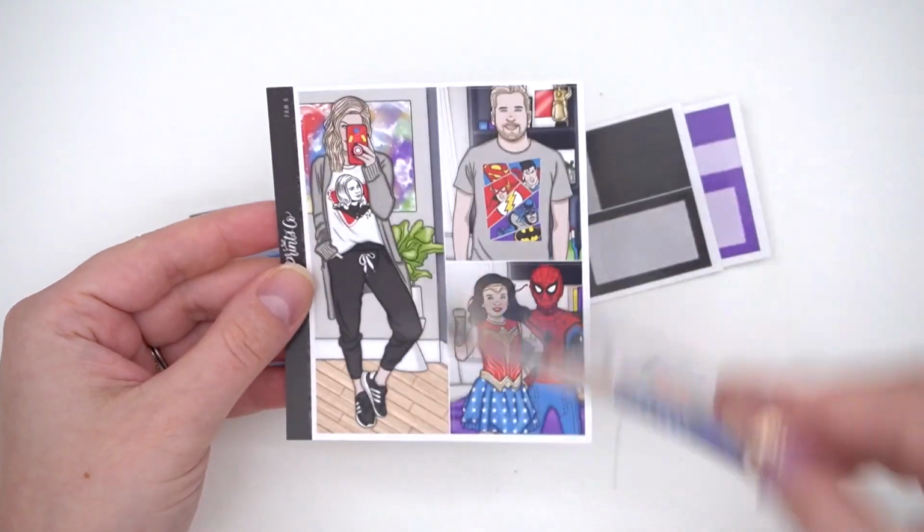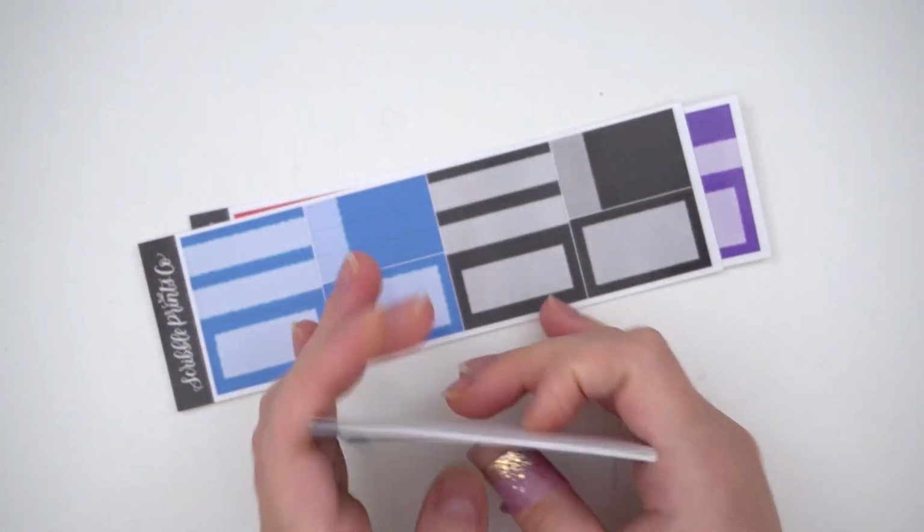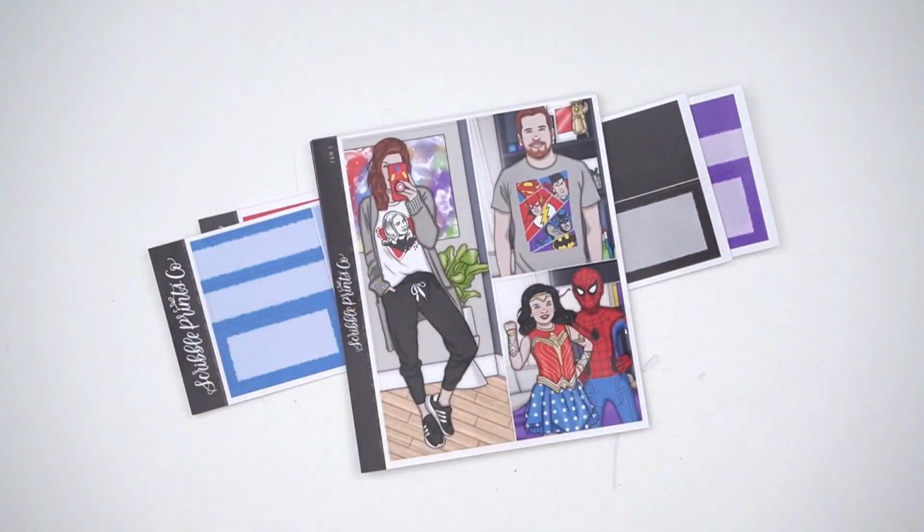Super cute. I actually finished WandaVision last night. I cried for like 15 minutes. I thought it was adorable. Loved it. So this is super cute.